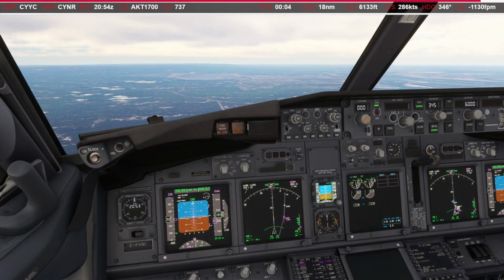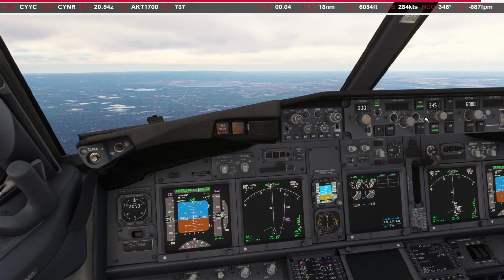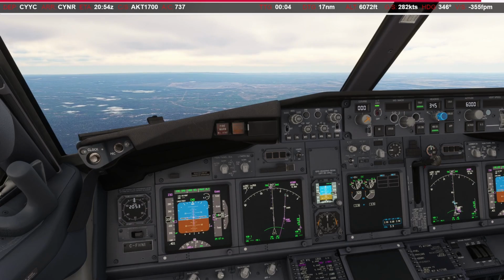Arctic 1700, turn right heading 360. Turn right heading 360.